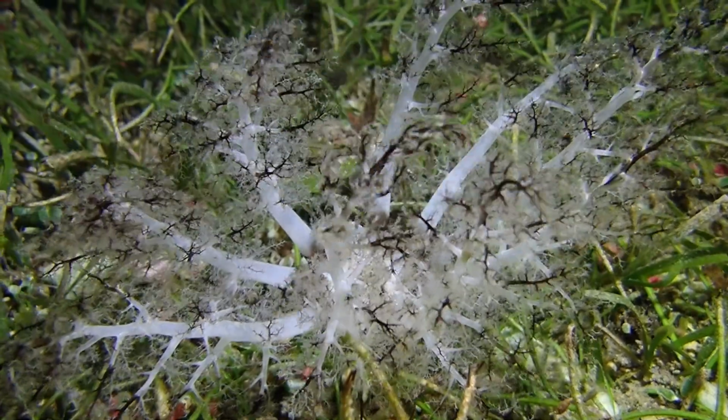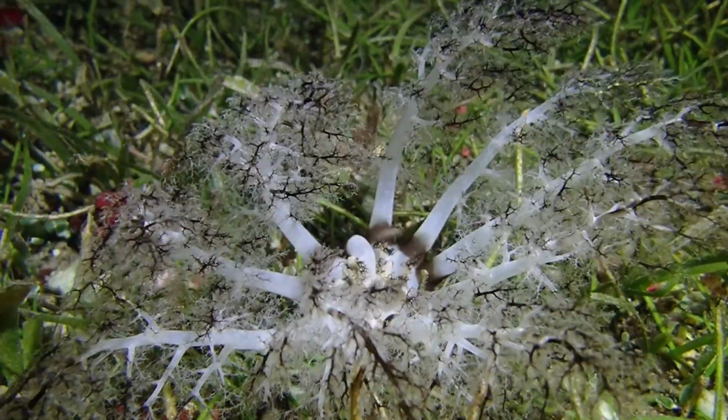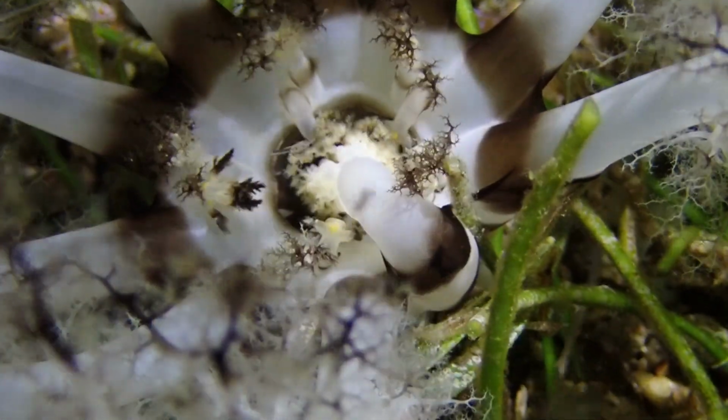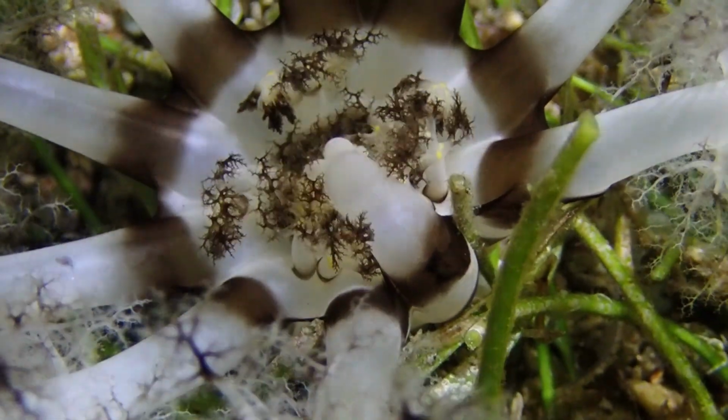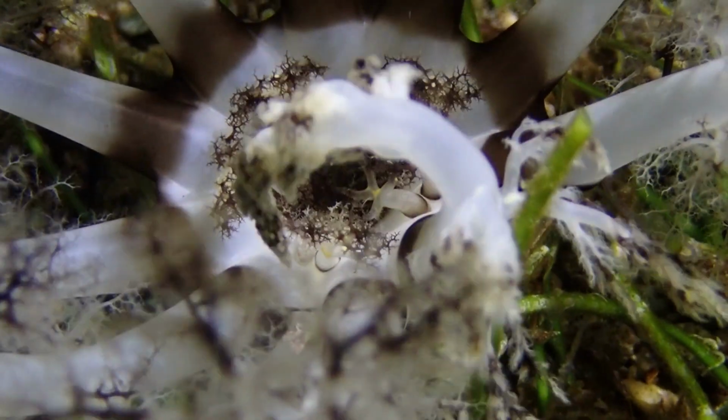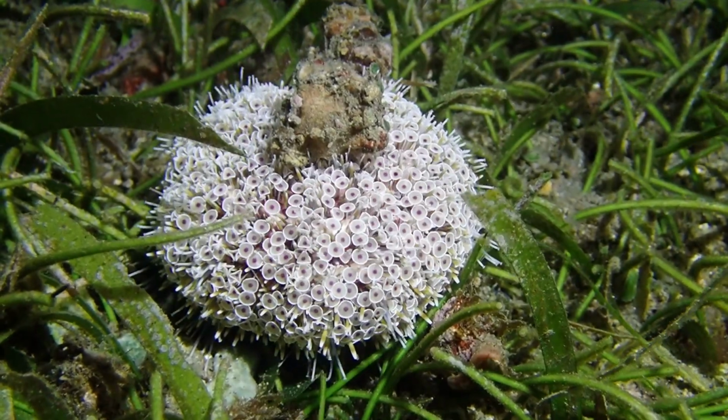So here there is a different angle. You see that a little bit better, that the tentacles, they're swaying in the current, and once they've caught something, they contract and move it towards the mouth. Very interesting animal, and very unique feeding style. So a lot of sea cucumbers are grazing, but not this one, filter feeder.